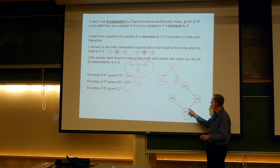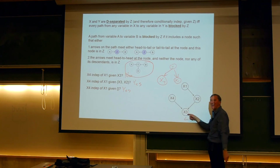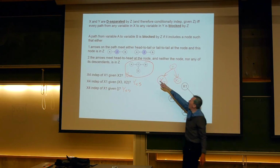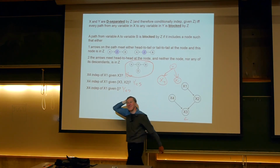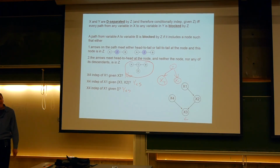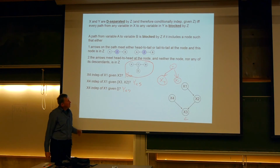If there is a path, then the fact that they both have outgoing arrows means there must be some node that has two arrows coming in. And then that'll automatically allow this to block it. So that's good. Wow, that's a good observation. I had never thought about it that way.